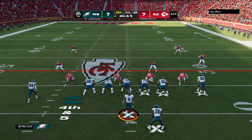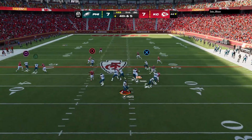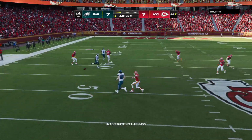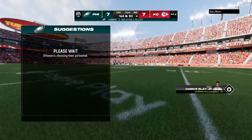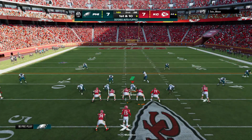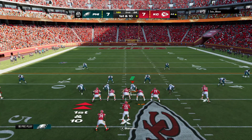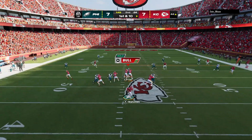It hurts not coming to the sideline. They're going to go for it. They're going to try and throw. And it's incomplete. They cannot convert, and they turn it over. Boy, a curious decision to go for it. Doesn't pan out, and the Chiefs will have the football back in excellent field position.